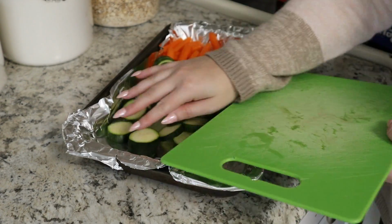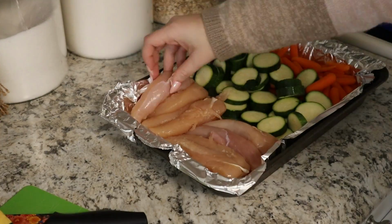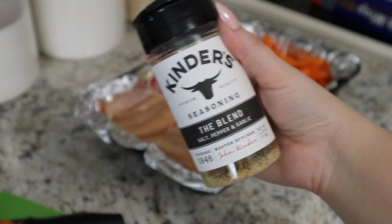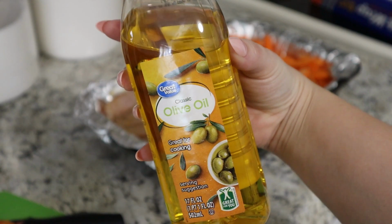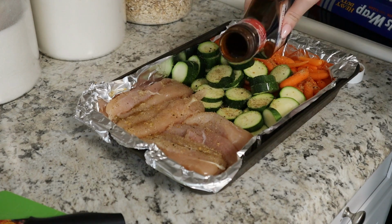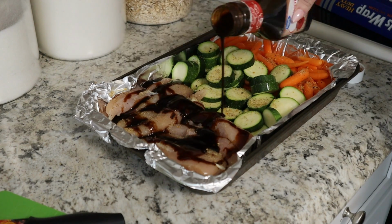And the seasoning I'm going to be using is the salt, pepper, and garlic powder blend that I always love to use. It's definitely a staple seasoning in my kitchen. This stuff tastes so good. So I'm just going to sprinkle this all over my veggies, and then I'm going to add a little bit of olive oil, and then I'm also going to drizzle some teriyaki marinade seasoning just to give it some flavor. And then over just the chicken, I'm going to drizzle a little bit of honey.